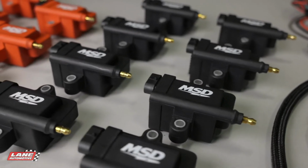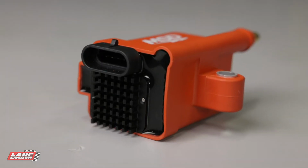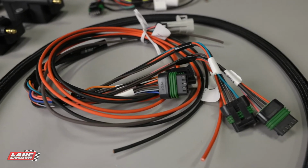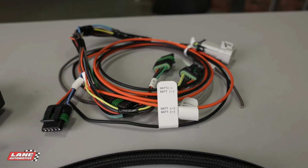MSD Smart Coils not only produce more spark energy than IGN 1A coils, they do so by consuming less power without sacrificing voltage output. These smart coils are compatible with Holley EFI and other aftermarket EFI systems and run on 12 and 16 volt electrical systems.